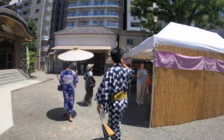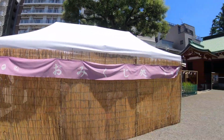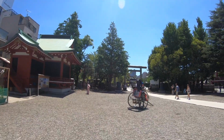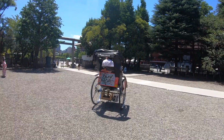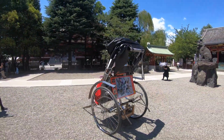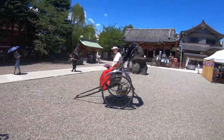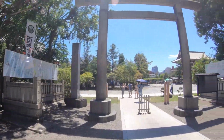People rent these kimonos, kind of get into the flavor and the feel of the temple itself. Like these people over here, and they've got these rickshaws for photo ops. You can get in them, take pictures, and also take a ride around in them. Right there. Look at that. Okay, 3, 2, 1, bye. So pretty nice.